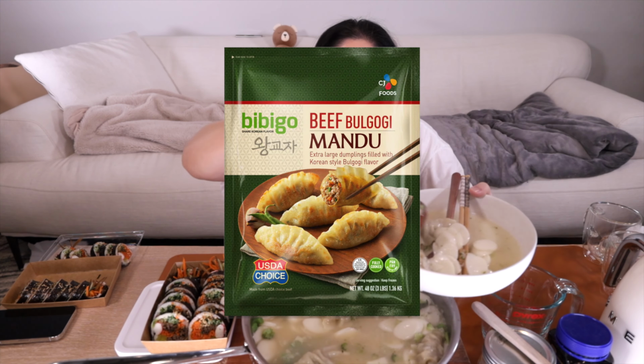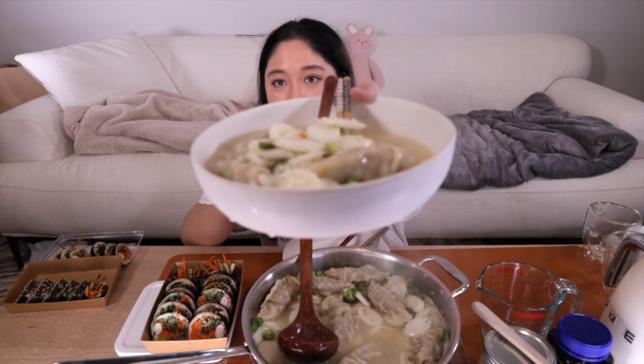And this is the rice cakes. Typically it's a long cylinder and then they just cut it. And then this is beef dumplings as well. Okay, right, let me show you guys what it looks like.